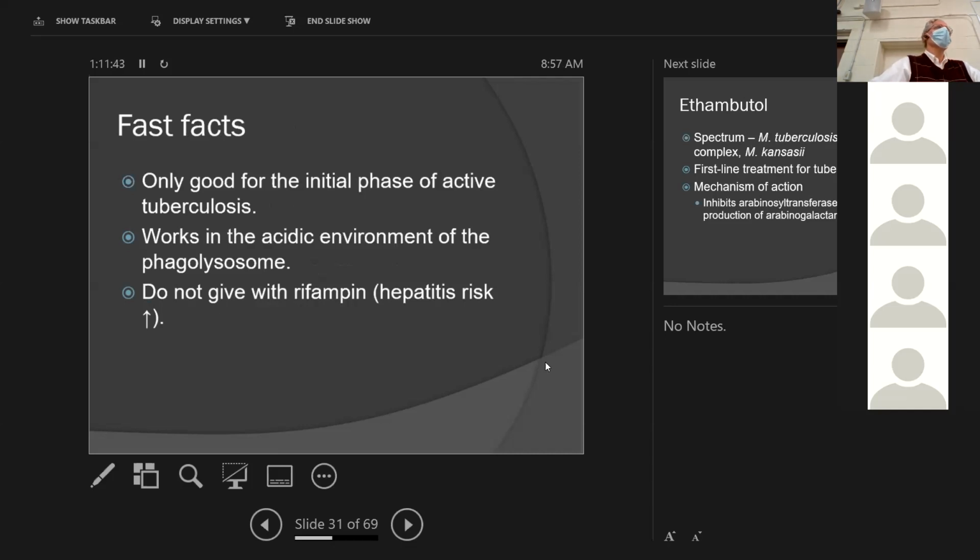It's only good for the initial phase of active tuberculosis. Once the active phase has been treated, there's no need to keep them on it. If you give it with rifampin, the hepatitis risk goes up. And it works best in an acid environment, so it works inside the phagolysosome that the mycobacteria find themselves in.